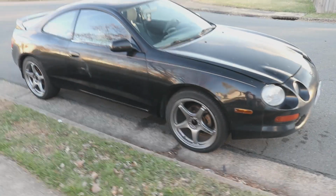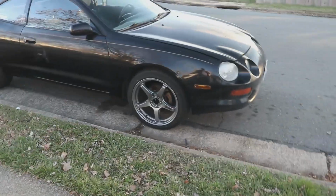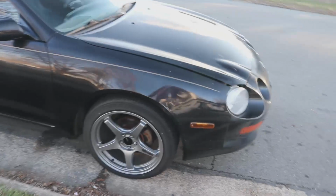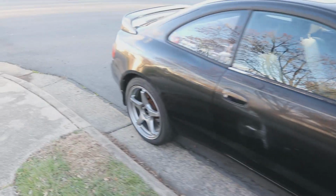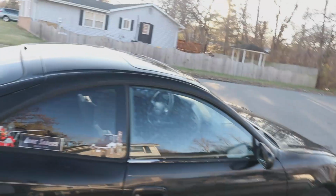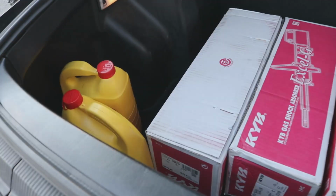So truth be told, we're actually giving the new owner of this a ton of stuff. Namely, they get the very new, very fresh NK wheels with the Yokohama tires. They get to have everything that already came with this car when I bought it. They had the radio, phone mount, all of that. But in here, I've left them a lovely gift of all the parts that I have for this car.